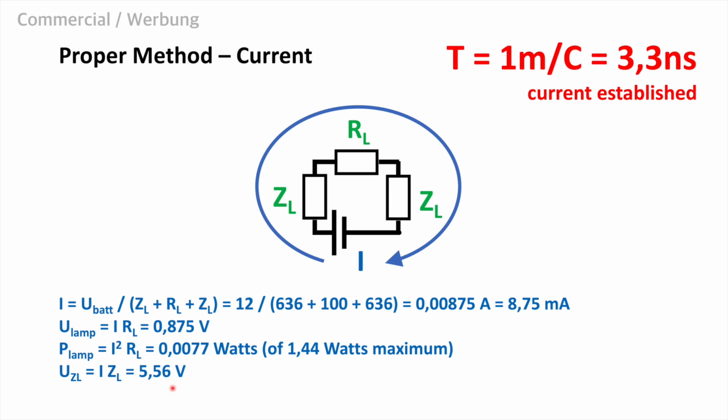In case we would have a smaller impedance, say 50 ohms with coax lines, the lamp would light up at 0.36 watts, which is still only a quarter of the full brightness at this point in time. Now we let the time go further and see what happens next.